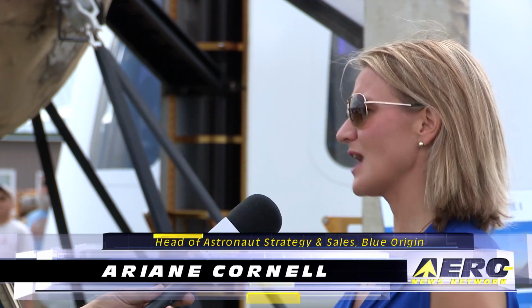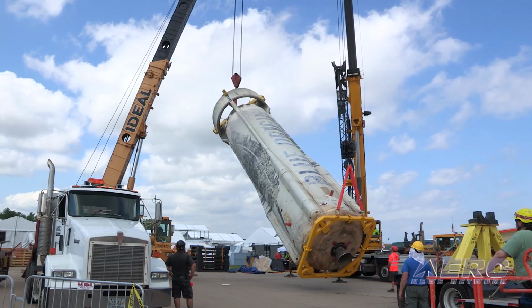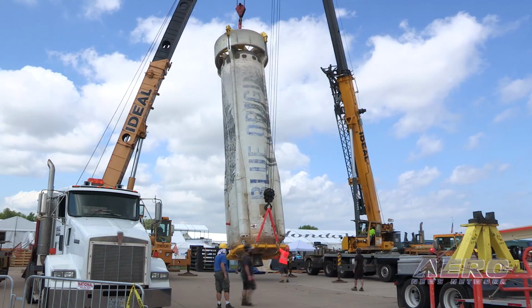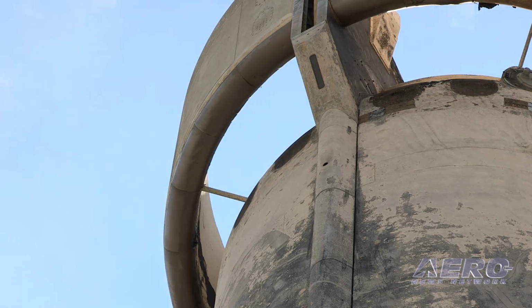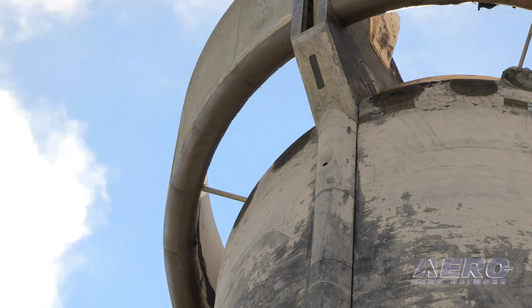When we're thinking about places to take New Shepard, our beautiful rocket here and the capsule mock-up, coming to Oshkosh for us was obvious, to us anyway. Think about space. Space is the second half of aerospace. We think of aviation as an industry that we hold hands with. And in fact, it's a place where we have our foundations. We wouldn't be here if we didn't have 100 years of fantastic aviation engineering before us.